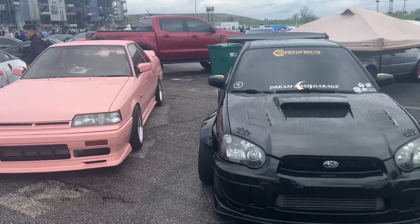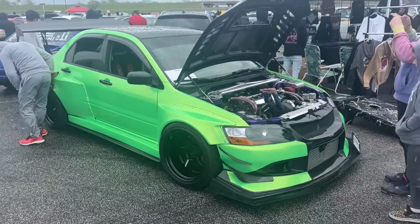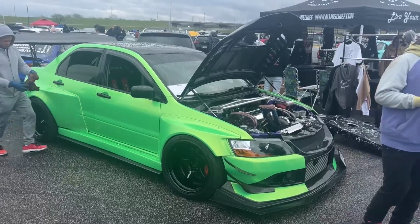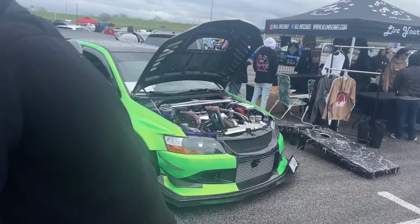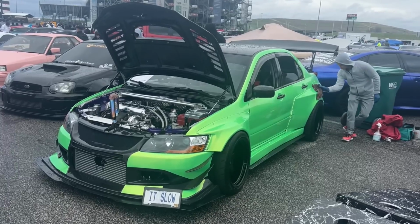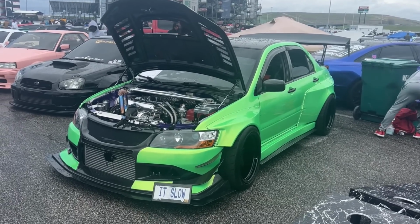All right, I'm gonna electric slide my way over here to this gorgeous electric green Mitsu, this Evo 8, which, by the way, is sheepy built. Wipe that butt. There you go. All right, not too much though. You go blind. This is cool.